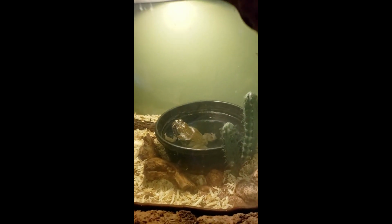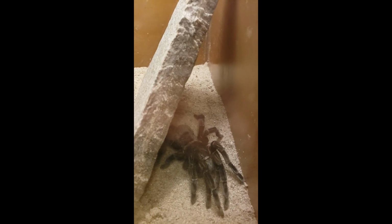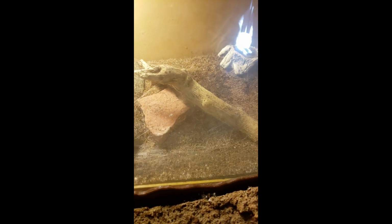There's a frog. It's a Mexican red rump tarantula. It's right there. There's some more. Hello there. Back there on the table. They live in it. Yeah.